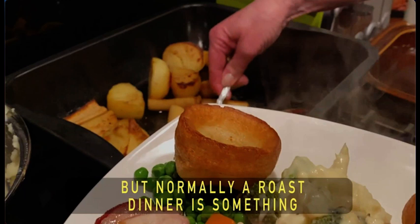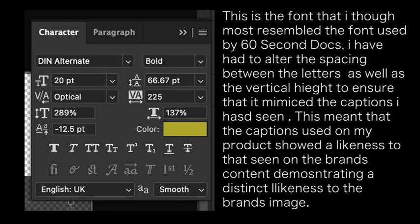I have also included captions within my content as they are used within the footage I have looked at. This reinforces the brand's image and links my product to the brand through these techniques.